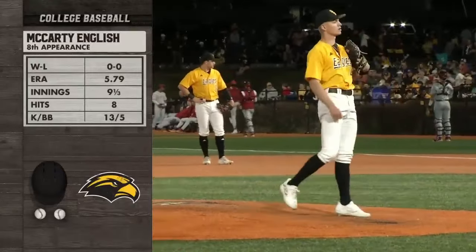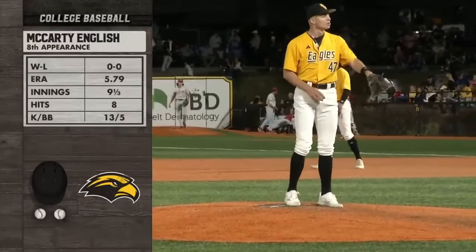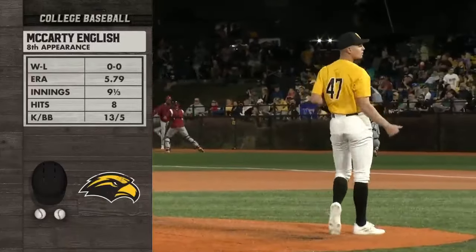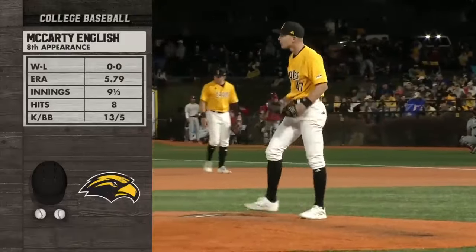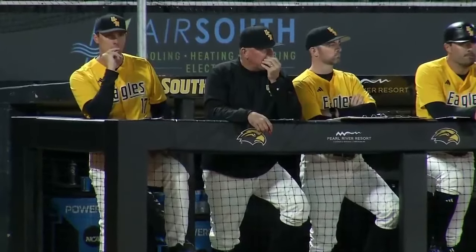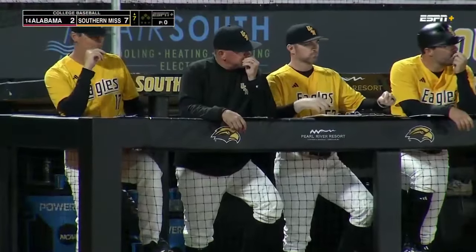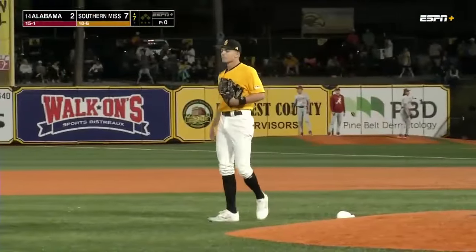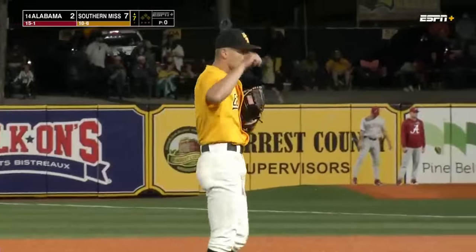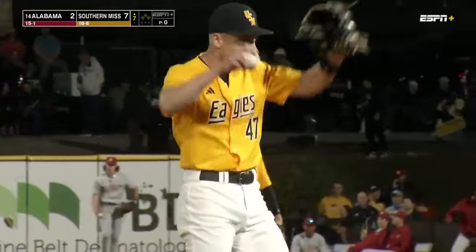You see his numbers, Chris, he's been really good. We see a couple great freshman arms come in out of the bullpen for Alabama tonight, and Southern Miss goes ahead and says, I'll see your freshman and raise you another. Here's a freshman arm in McCarty English that has had some big game action so far in this young season, but also has gotten out there in some other positions as well. I'm not sure the numbers are reflective exactly of what he is going to be for this team this year. Oh, 100%. He's navigating through a year. Remember, this guy was pitching a year ago in high school baseball games as a starter.